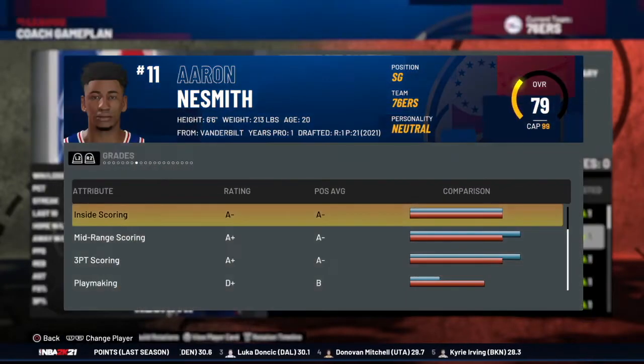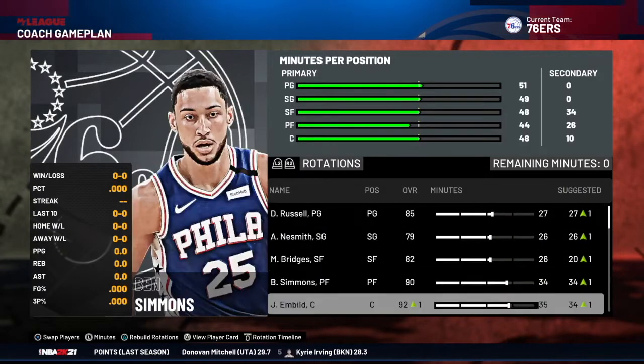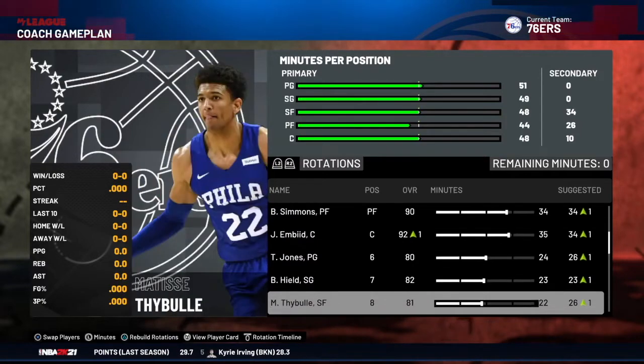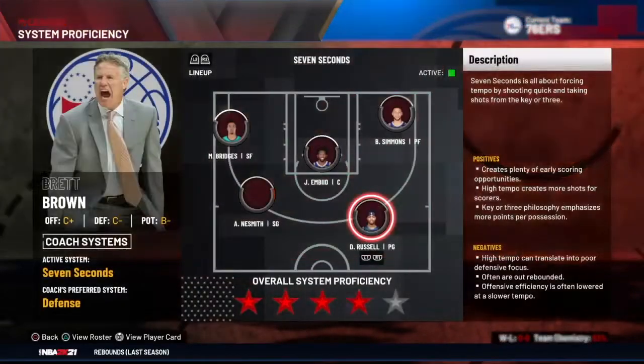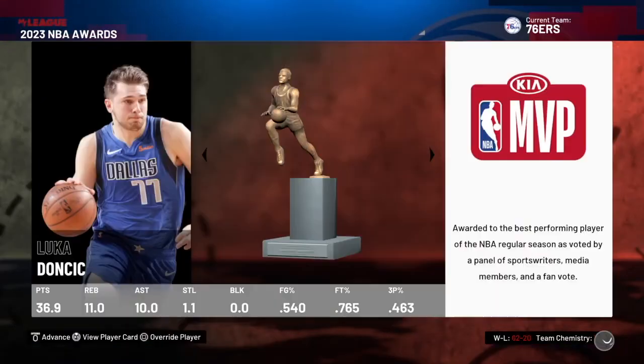Kind of got rid of some of our biggest issues with those contracts that we had and the inability of shooting for the Sixers in the past years, and added a lot of players that kind of fit the role that we need. But let's see if that can translate possibly into a championship here in year 2.